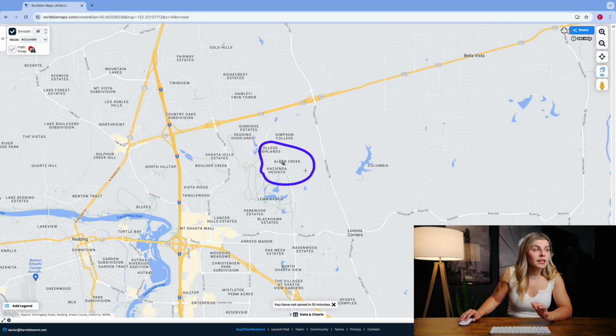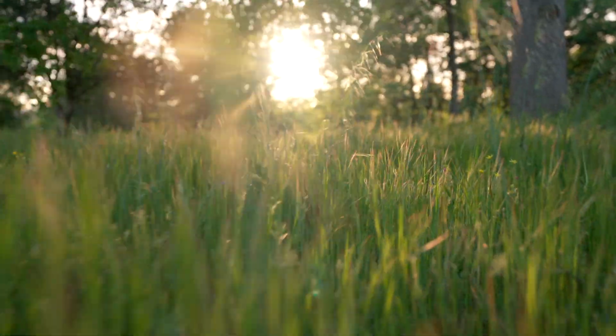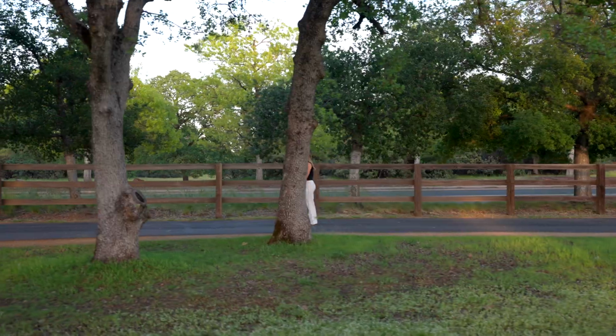Now, this has been a really great neighborhood for a lot of people because your back door is literally Lima Ranch. Lima Ranch is owned by the McConnell Foundation. It's basically a walking preserve, and it's this beautiful serene area that you can access at any point during daylight hours to walk around and get some exercise, without having to pay an HOA or anything like that to have access to it.